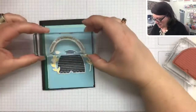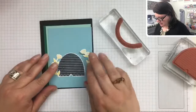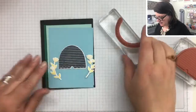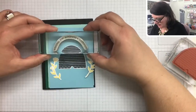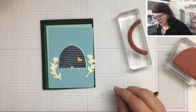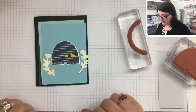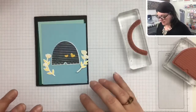And then I'm thinking about putting this saying, so maybe I'll have to butt this down a little. I was going to put this saying, wishing you sunshine and happiness, like so, over top of the hive. And then of course there's these cute little hearts that are in the die set that I thought would be kind of cute. All right, so this is what this one's going to kind of come together as.